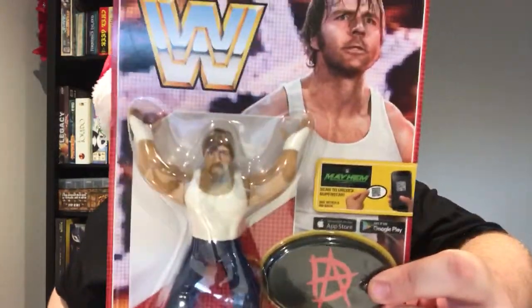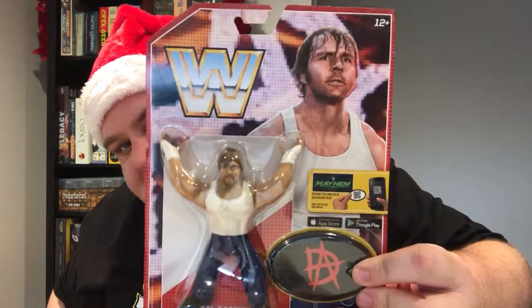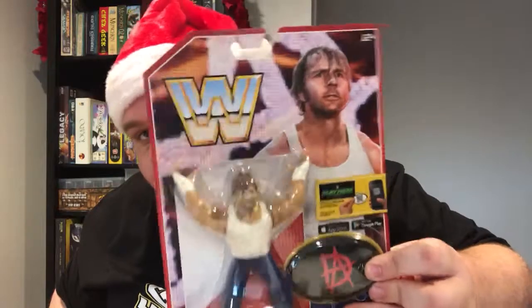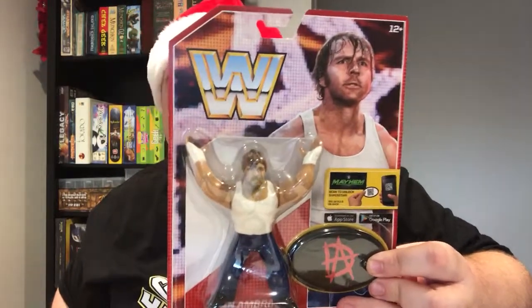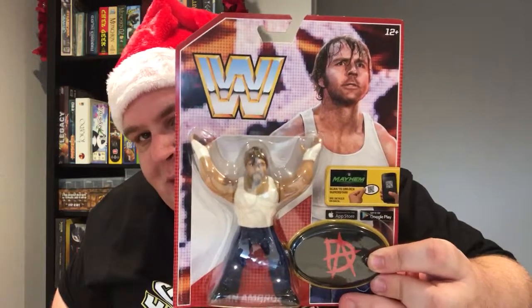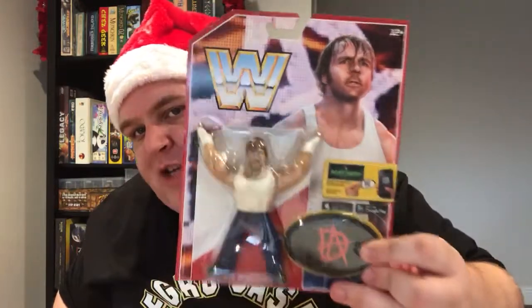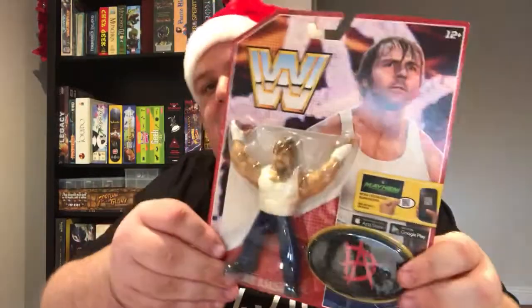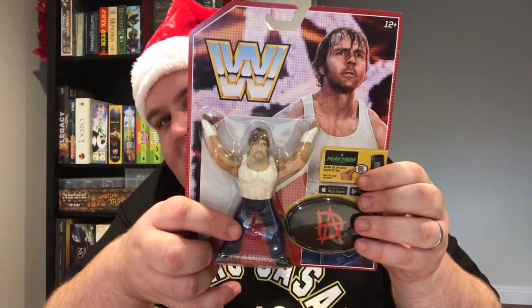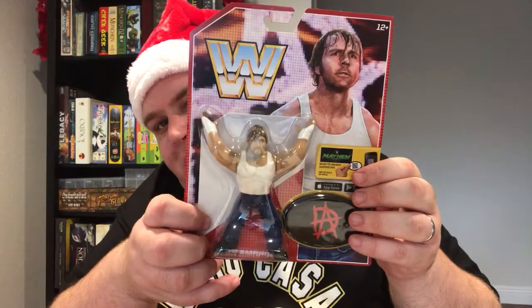And this was what caught my eye right away. We've got a retro Dean Ambrose wrestling action figure. Now, I am not huge into wrestling action figures anymore. I obviously was when I was a kid. But I'm a huge fan of nostalgia, like all WWE fans. We like to remember when it was good. And I love that they've done a retro version. The packaging and even the figure itself is very much like the late 80s, early 90s wrestling figures.